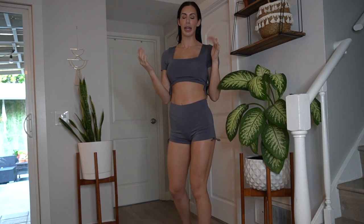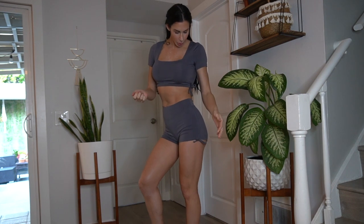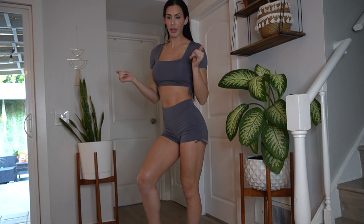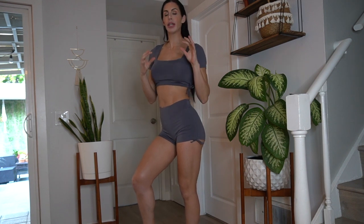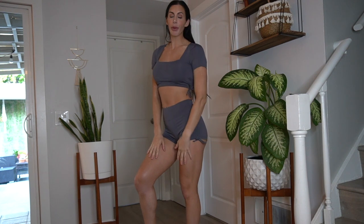I feel like I'm being very big with my hands right now, but I'm excited. So this set was $19.99, super cute. Super comfortable. The quality overall, decent. I don't think this will last me a lifetime, but it is so cute. They have it in multiple colors, so I would highly recommend this.